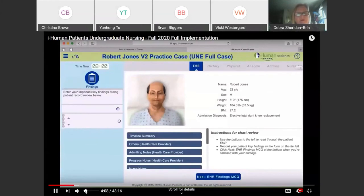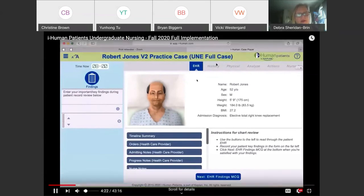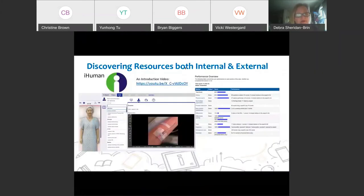And then from the student's perspective, they have tutorials before they actually get into the case. They have support through iHuman directly on how to use the tools, as well as the support videos that the instructor can provide. And so those are two big examples of a fast track that we did at Miami-Dade College to support the end of spring activity that needed to be done.